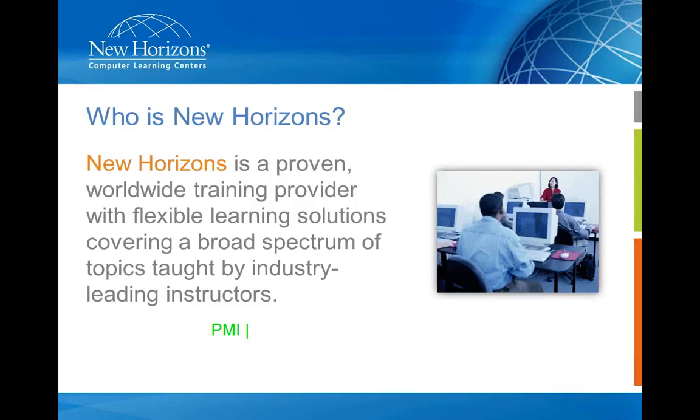More importantly for our particular discussion right now, we are also a PMI REP organization, a Registered Educational Partner. That's an important abbreviation for the discussion of categories of PDUs that you can report. It means we offer classes that are pre-registered with PMI to count towards a specific number of PDUs.